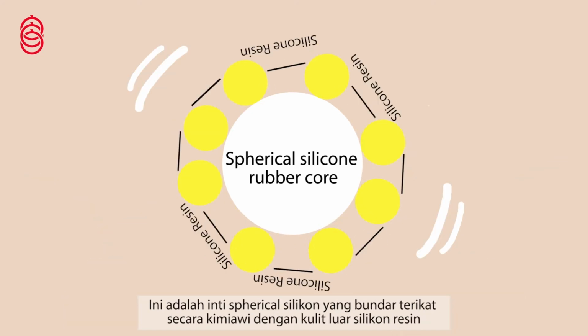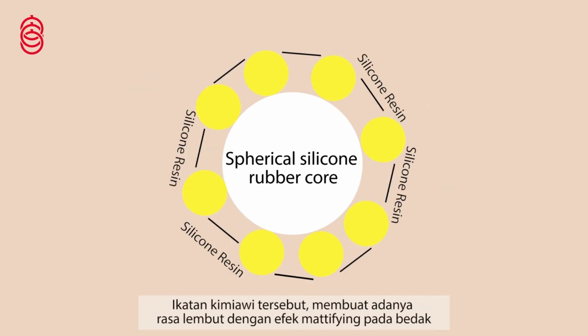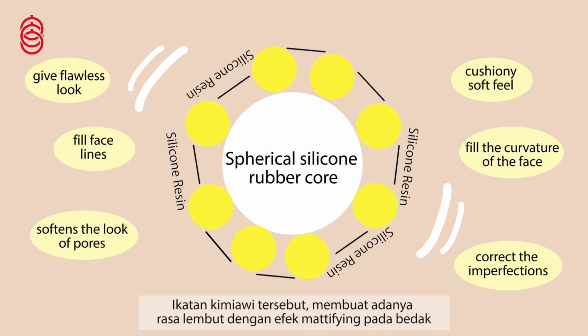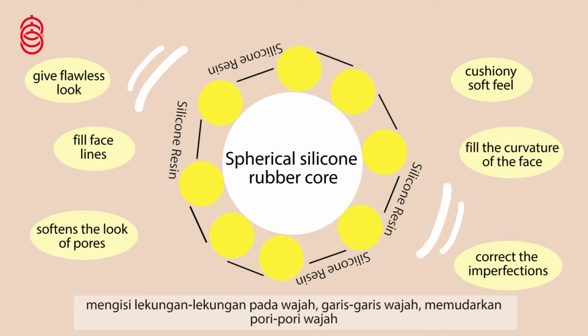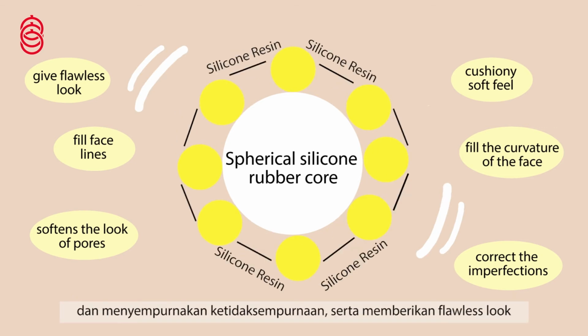It is a spherical silicone rubber core chemically bonded to an outer shell of silicone resin. It provides a uniquely cushiony soft feel with a mattifying effect, fills the curvature of the face and fine lines, softens the look of pores, corrects imperfections, and gives a flawless look.